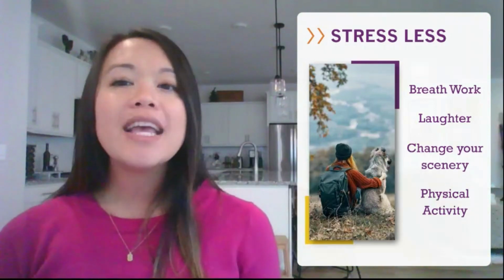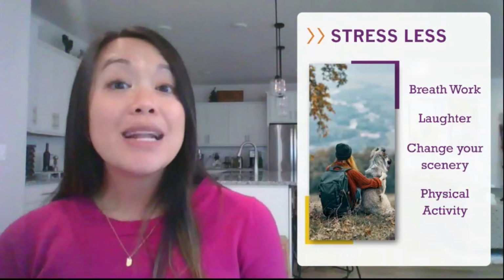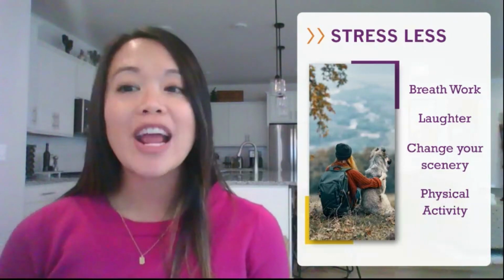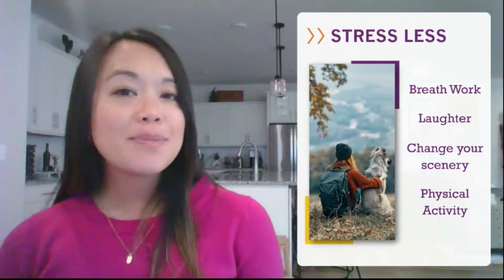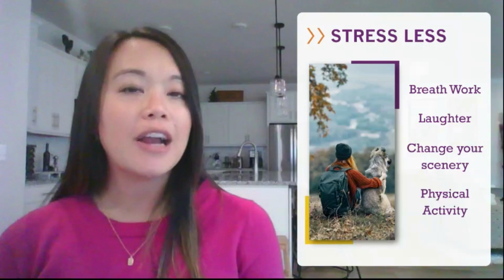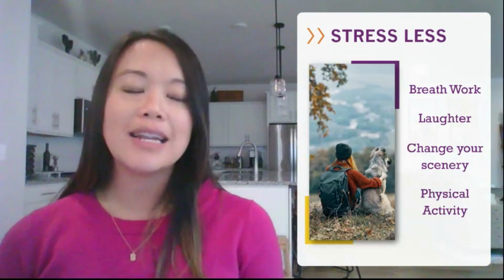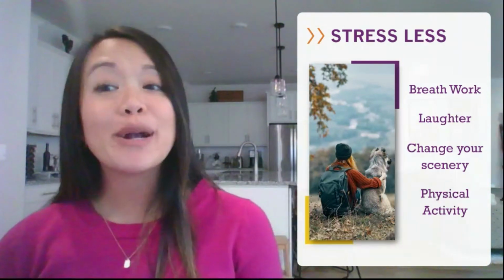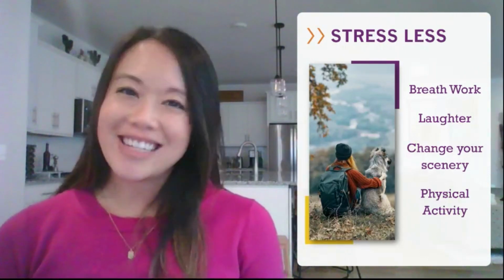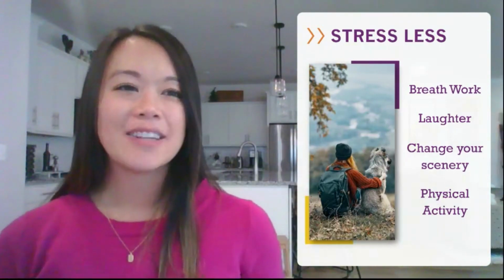Next, change your scenery. Being out in nature can help improve mental health and lower stress levels. The Japanese practice of forest bathing has been shown to lower blood pressure, heart rate, and cortisol levels. Forest bathing just involves spending time, about 20 minutes, in a natural environment. It can be the forest, the beach, a park, and just being present, listening to the sounds of nature like the birds, water flowing, or the wind rustling the leaves. And of course, physical activity, which releases endorphins and helps us to relieve tension.